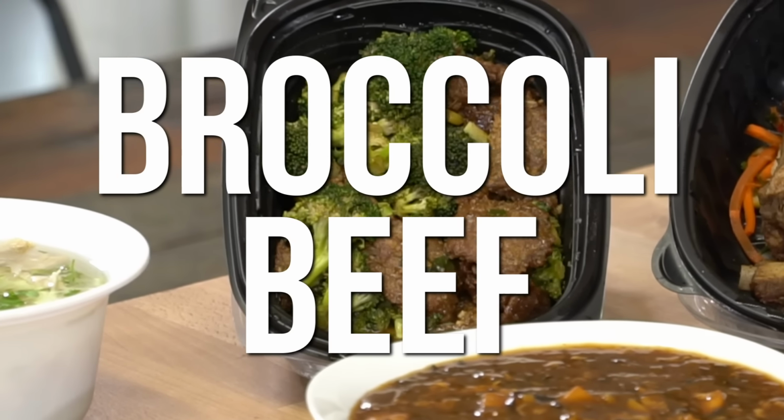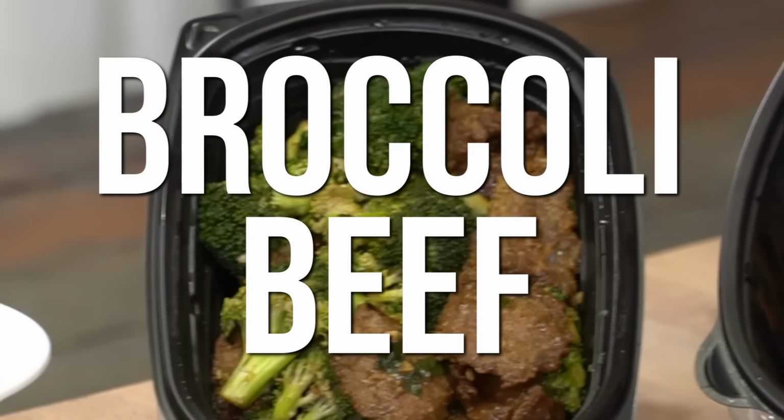All right, let's go on down the line. So in typical Thomas DeLauer fashion, we're gonna break down the scientific aspect and why these foods are gonna be better than others. First one I wanna talk about is a pretty simple one. You've probably heard of broccoli beef before. Quite honestly, a perfect keto dish.